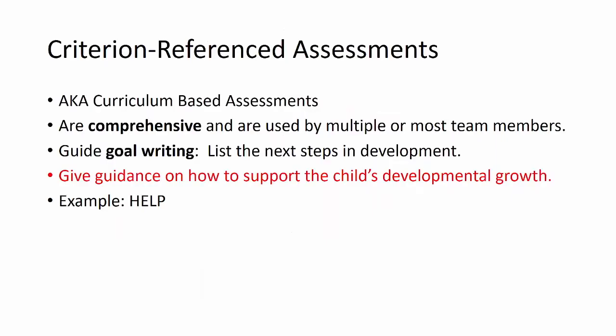So criterion reference assessments, aka curriculum, are expectations that we have in terms of skills or abilities that kids have by different ages. These are nice because they're less about whether the child has 20 degrees of extension or flexion in their finger. They're about occupations, things that everyone on the team cares about. Absolutely valuable for goal writing, especially with kids.